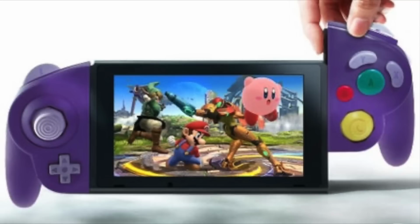Very, very weird, especially with Smash and how everyone loves to use the GameCube controller for Smash. That was one of the big ones that we saw a lot of. A GameCube controller basically split in half and put on the side of the Switch. Now, there was a guy who made one. I can't remember his name.